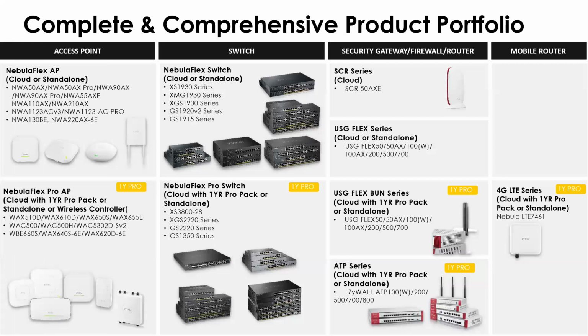So this is just a quick summary slide here. We have our Nebula Flex products, which I was talking about a few slides before. We also have what you will see called Nebula Flex Pro products. And the only difference between Nebula Flex and Nebula Flex Pro is that the Pro units will come bundled with a 1-year Pro Pack license. That's it. Nothing else is different, just that there's a bundled license included with them.